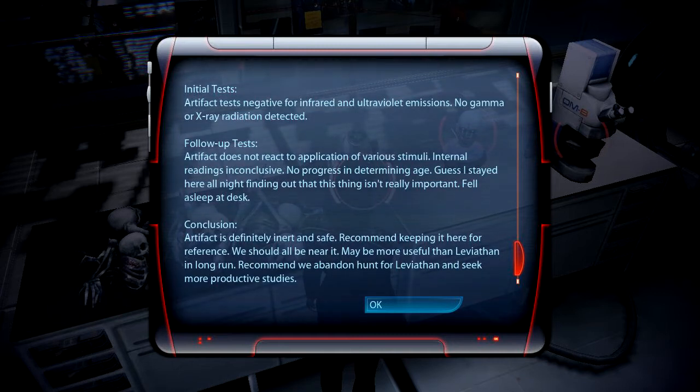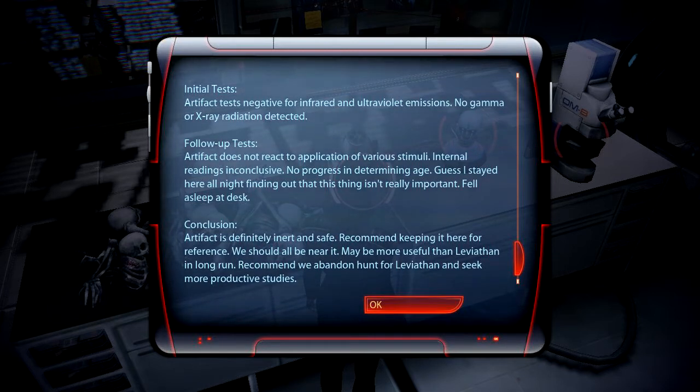Interesting. The conclusion is very interesting because based on the tests, to keep it here and to be near it is not the conclusion that you'd draw naturally, right?